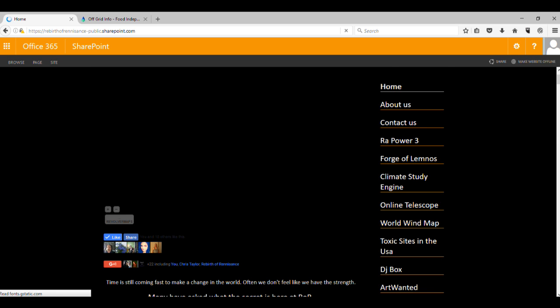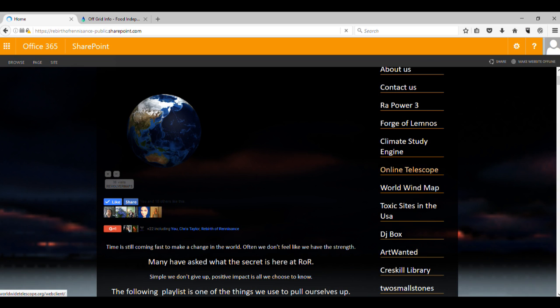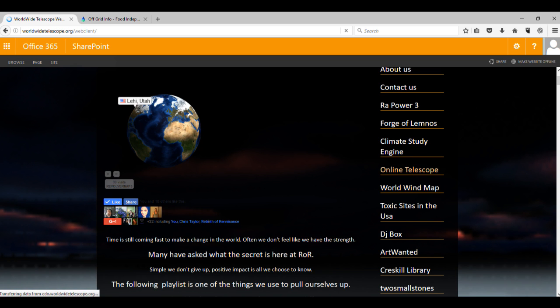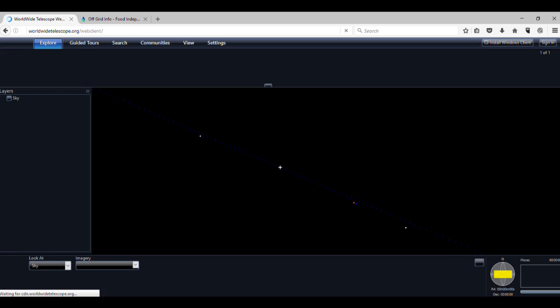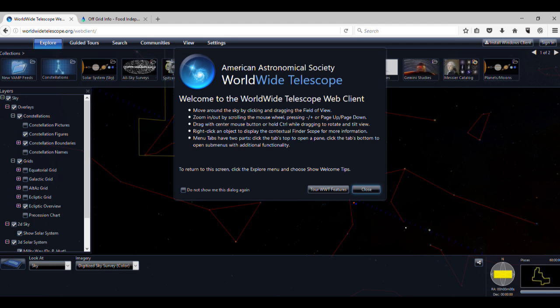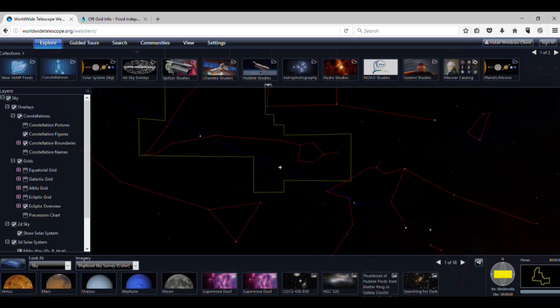Okay, so online telescope. Now, it's cool to know what the Earth is doing. It's even cooler to know what the sky is doing at the same time. So let's go there. Okay. Yes, we would like to share our location with worldtelescope.org. This, I believe, is a Microsoft project. It is wonderful if you're a teacher or you're just like me, you want to know what's going on. And it's a hobby.